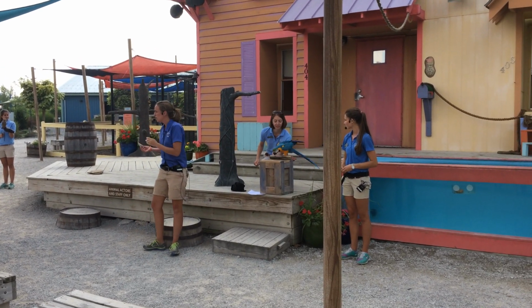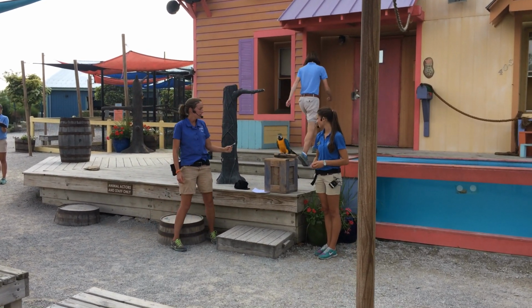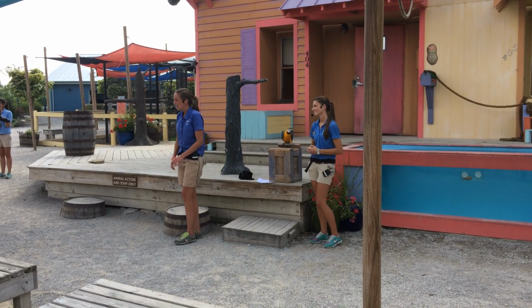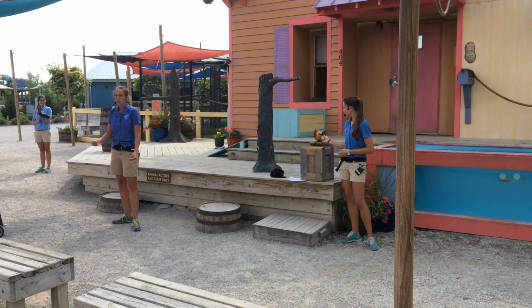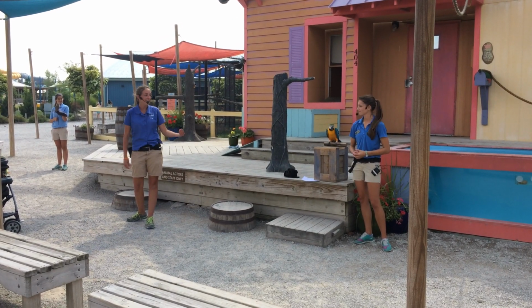So if you want to make a donation, if you want to get one of those pins for $2, you can donate $2, and Kramer will collect that donation and then put it in the box. And 100% of the money that you guys donate goes to help saving those penguins over in Africa. Last summer, you guys were able to raise over $9,000 for conservation here at the village alone.